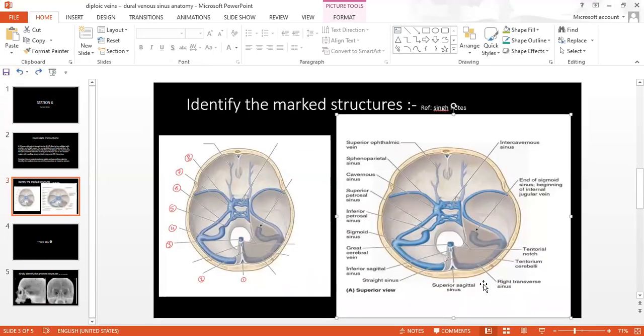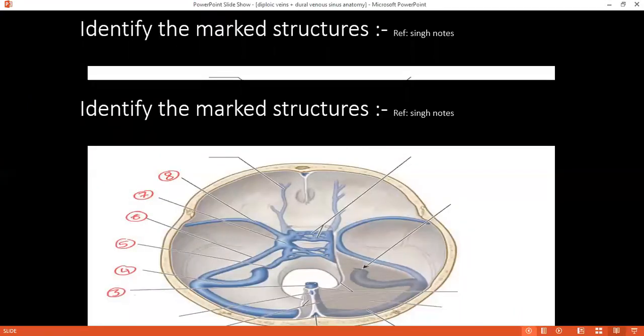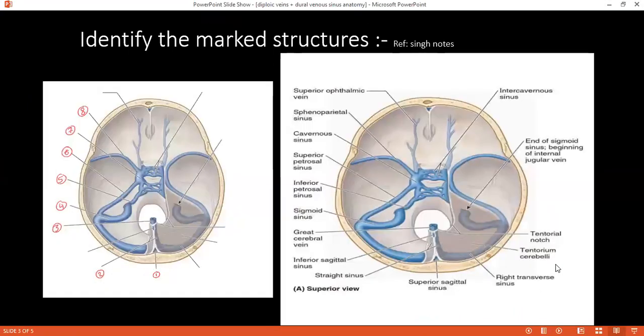All right. Okay. Now we'll verify what you were identifying. So what did you say? Number one is? Superior sagittal sinus. Yes, superior sagittal sinus. Number two? I thought it is, oh, it is around it.